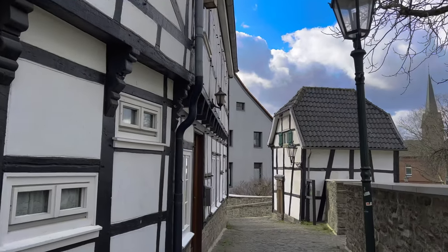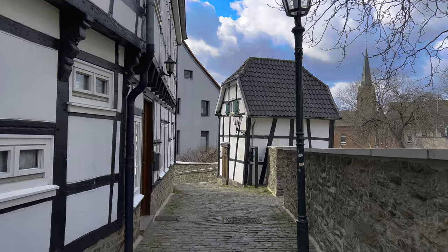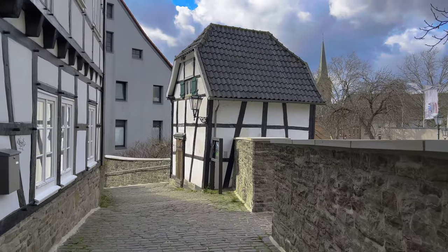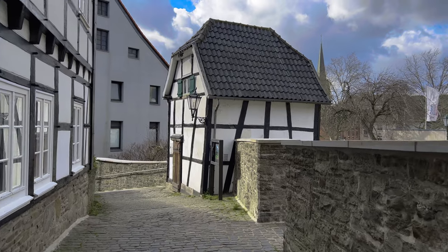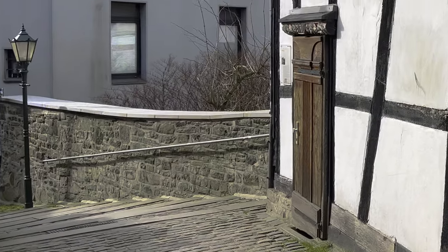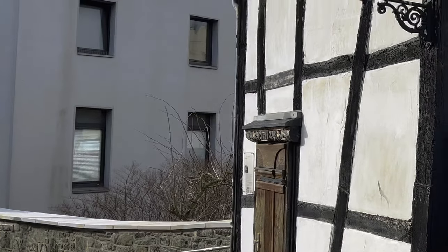And before I go and show you the Altstadt, the old town, here is the smallest house in Hattingen. It is called the Zollhaus, the toll house, as it is near the place where tolls used to be collected in earlier times.